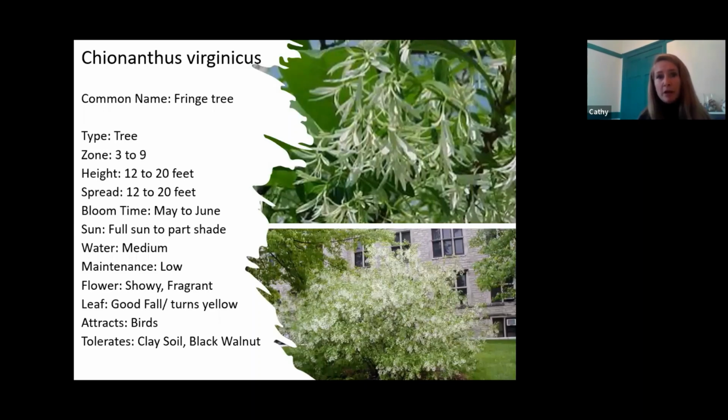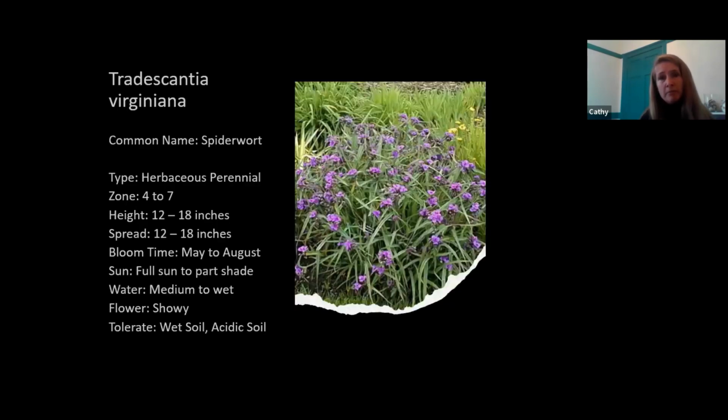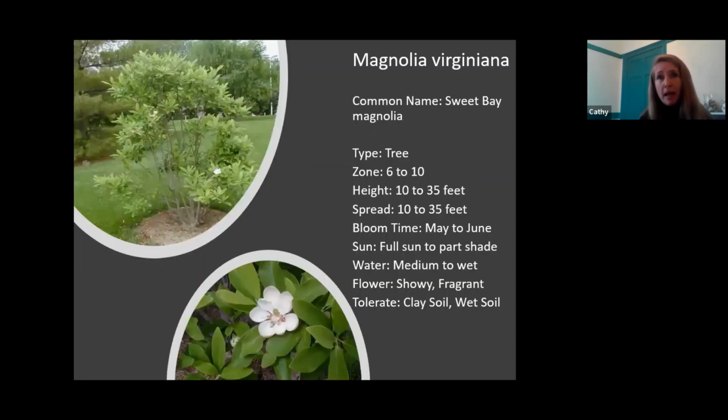This is fringe tree, which I mentioned before, is such a great spring flowering plant. It tolerates black walnuts. So that is a plus unto itself. Then you have, of course, sweetspire. Again, I talked a little bit about the fall color can be outstanding. So if you're looking for something to replace burning bush, which is a terrible invasive, this has great fall color. We talked a little bit about spiderwort and how it's a workhorse and will bloom and bloom for you. And then sweet bay. Sweet bay you can grow as a shrub. You can also limb it up and potentially grow it as a small specimen tree. So I've seen a demonstration of that in someone's garden where they limbed it up and it became a small ornamental tree, and it was beautiful.